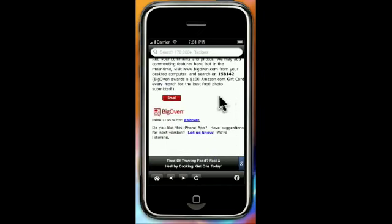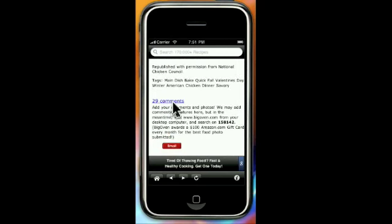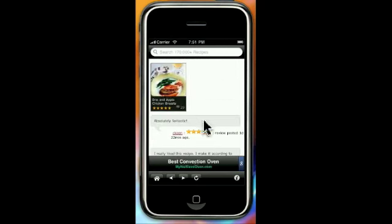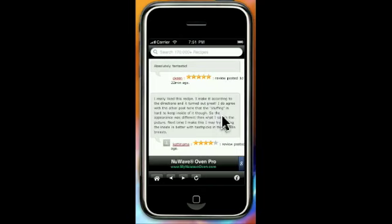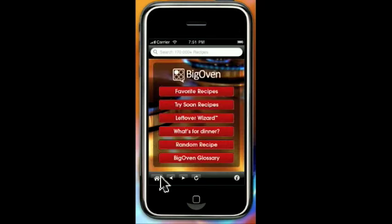Let me scroll down and see if anybody's commented on it. 29 comments. BigOven has 600,000 members all around the world, rating and commenting on recipes, giving tips to users on what they liked and didn't like about a particular recipe, what they might pair it with.